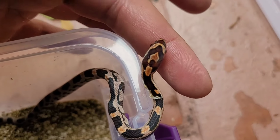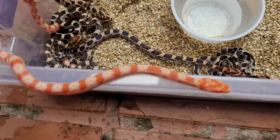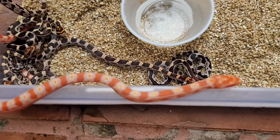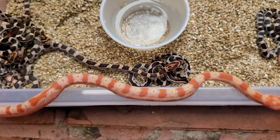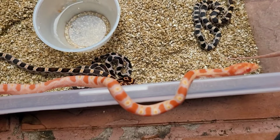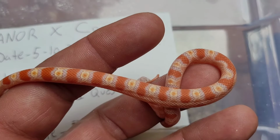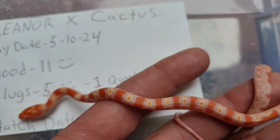Here's another one that's about to shed. I'll take the shed off of that one. And this is right here another one of my favorites in the clutch. Unbelievable reds on this one. Just wanted to take this one out on its own just to show you. One of my favorites, so vibrant.